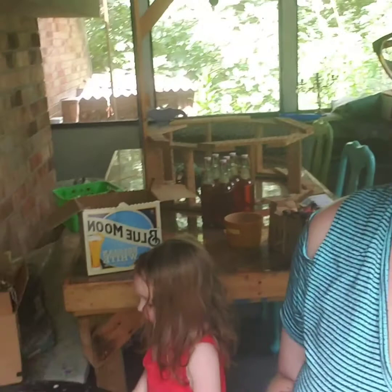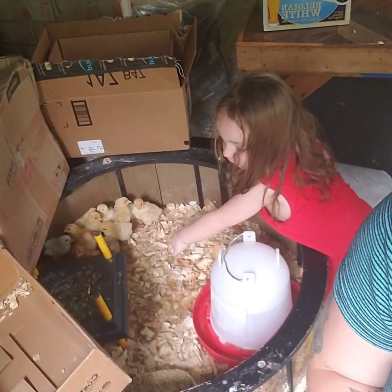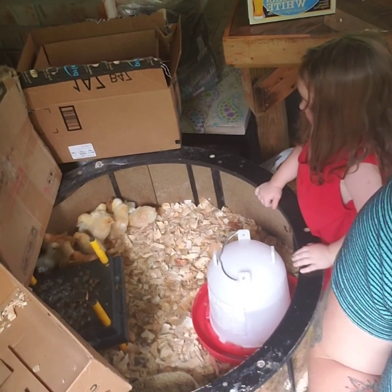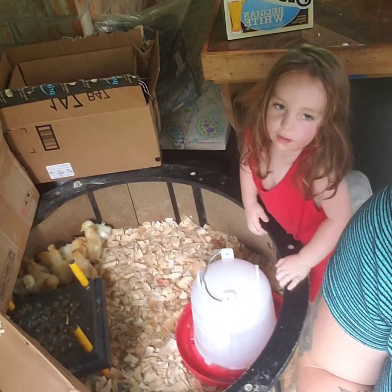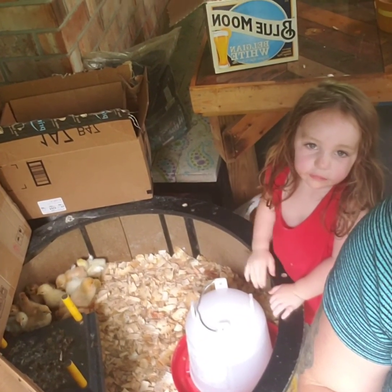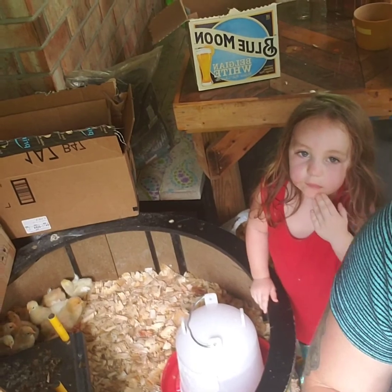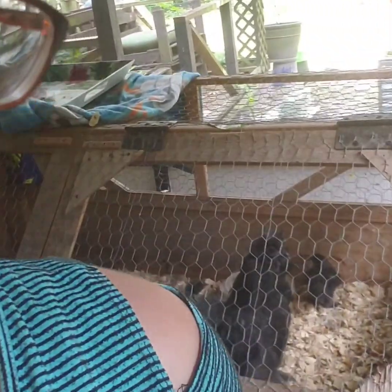Paisley's playing with the babies. I know, Paisley. Mom, they got wings. I know. We gotta find a hair tie, huh? It's hot. Okay, we're hot. We're gonna go cool off inside real quick, and then get ready to go to Lowe's.